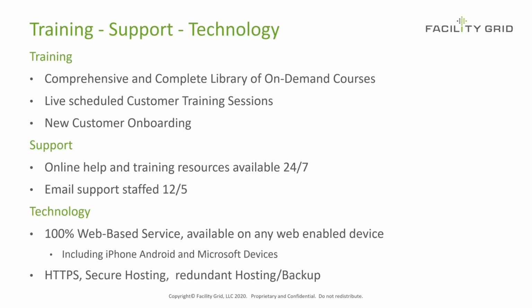Technology, of course, we're 100% web-based, available on any web-enabled device, including Androids and Microsoft devices and iPhones. So we have native code on each one of those, so this is as good as you can get. And we spent the time to develop all of those so it would aid our customers who are out in the field.